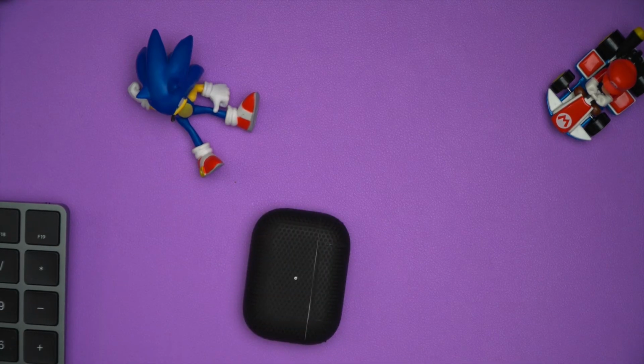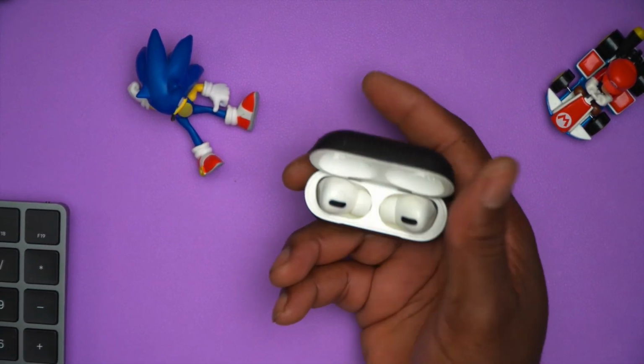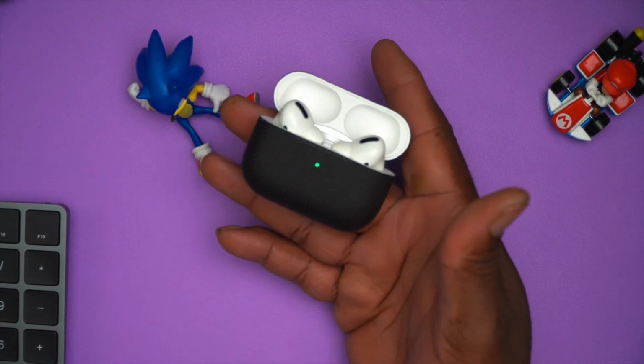My AirPods Pro, I'm a big fan of them. They're very popular. They work with my watch. If I leave my phone, I can listen to my music from here. So convenient, right?